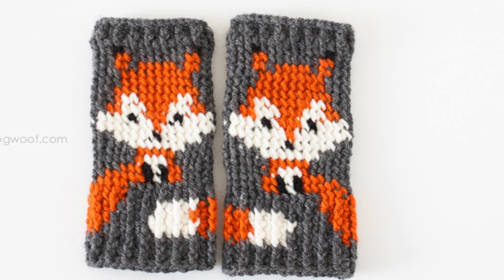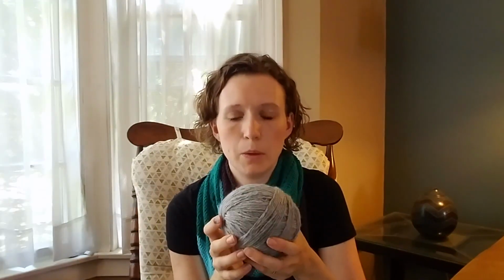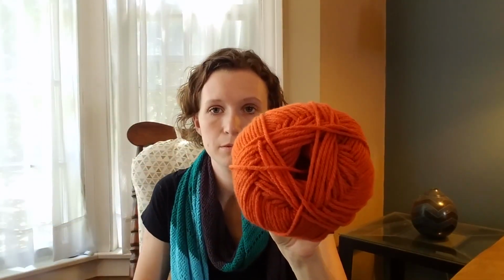So for the main mitt, I'll be using this Briochet, I forget what it's called, but it's their acrylic wool blend that I bought for my cardigan that I made as the edging, and I only bought half the amount I needed. So I'm using that as the base, and then for the fox itself, I just have an impeccable Michaels brand acrylic orange and a white, and it's like 6 stitches in black, so I'm just going to pull some, I think I have black cotton downstairs in my stash. So those are coming up.